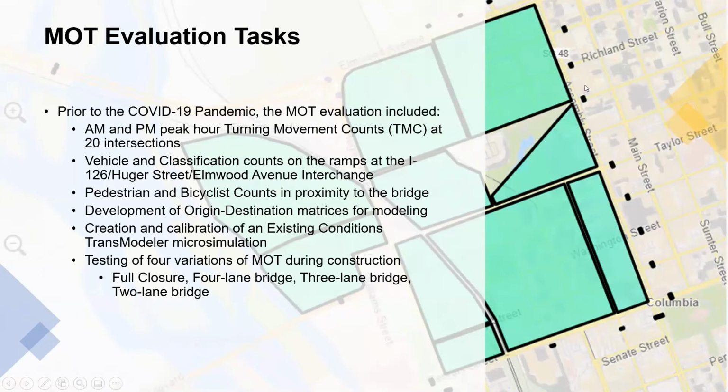These are actual representations of the zones that we set up using StreetLight to help us develop this origin and destination matrix. So, before the pandemic even started, we were planning to use StreetLight Data to help us with this project. It actually ended up being very fortunate that we did, which I'll talk about in a minute.